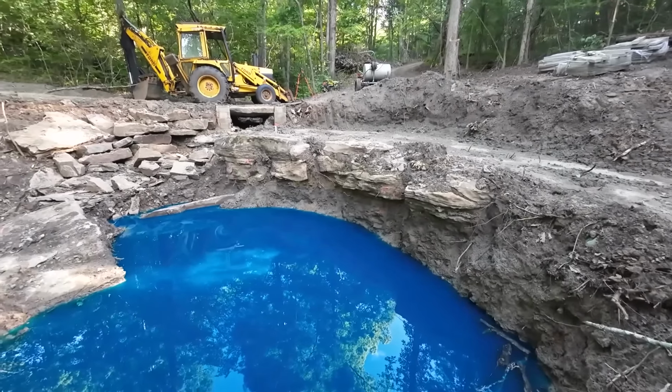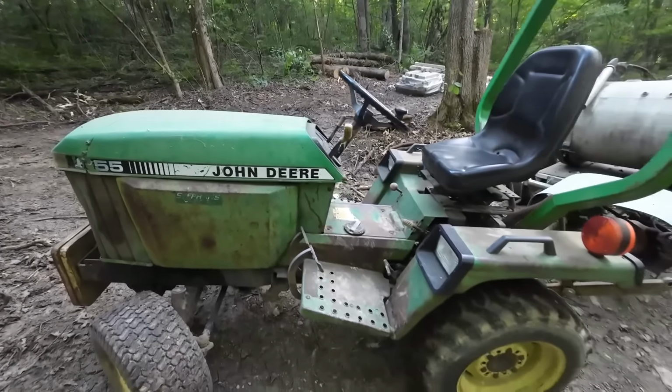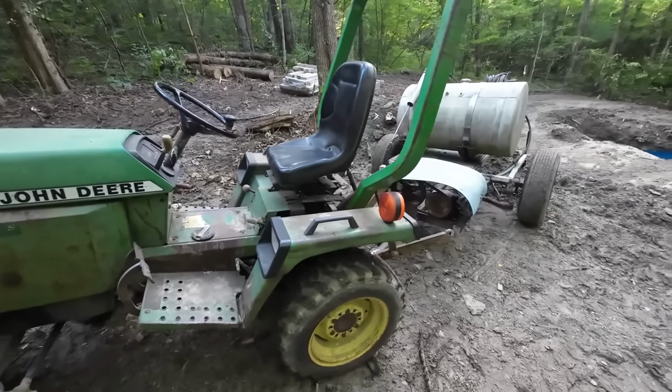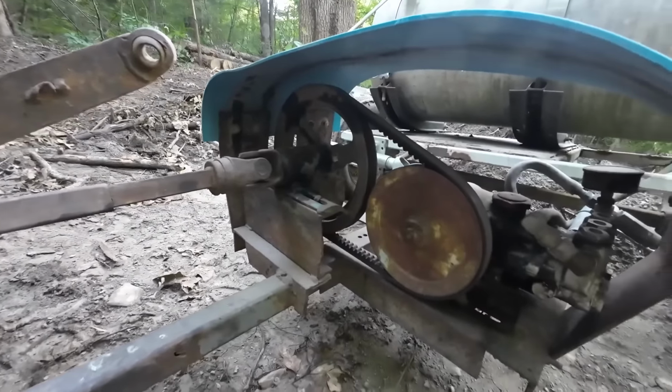But today what we're doing, this is Dirt Perfect's John Deere 655. My 755 is still under the knife, but parts are actually starting to arrive today. So hopefully we can start getting that thing put back together soon.